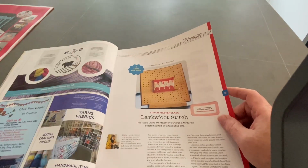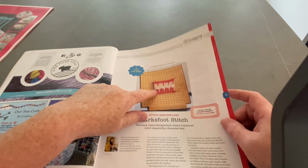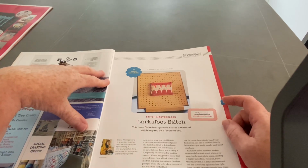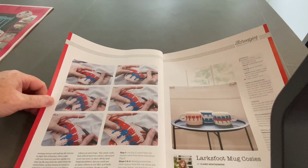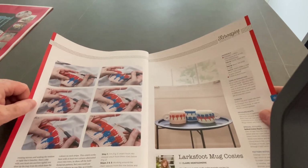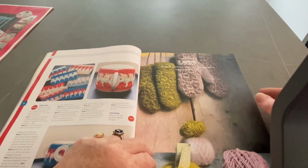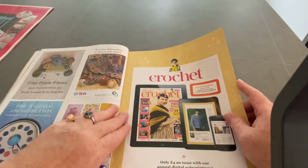More advert. Right, Lark's Foot Stitch. That kind of looks like the cat stitch, the way they've done it there. I don't like the cat stitch, do you? Does me. Anyway, this is the Lark's Foot Mug Cozy. Yep, there we go. More adverts. Just going to be one big advert for Christmas, isn't it?